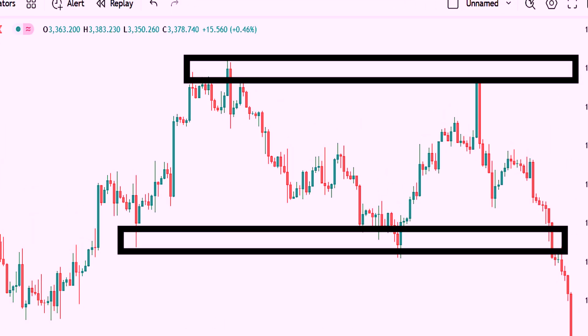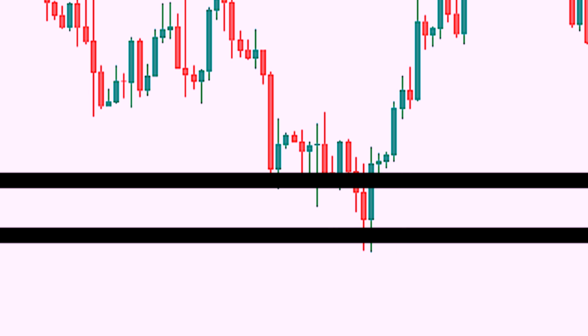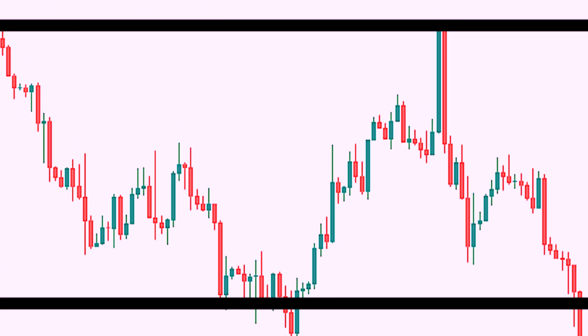These levels already have a good probability of success, but since the price might drop slightly below the point where you're buying and then move upward, it's preferable to use confirmations. Alright, let's check out the best candlestick confirmations together.